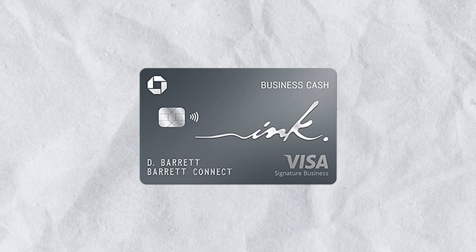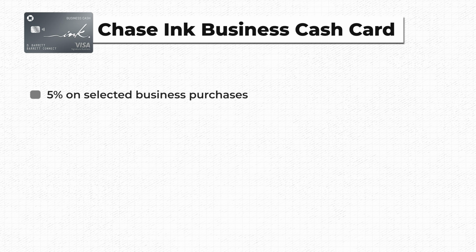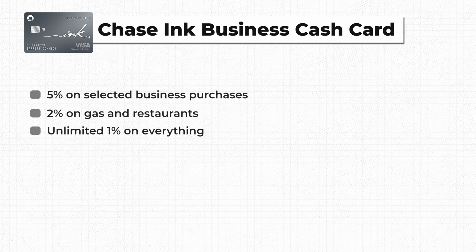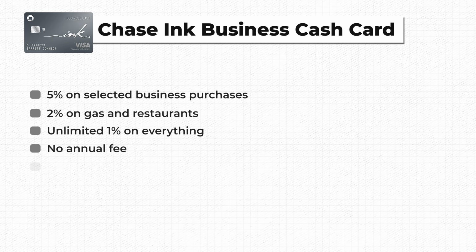All right, so let's talk about the first one. That is the Chase Inc. Cash Card. That is the business card. Remember, there's several Inc. cards now. And this is 5% on selected business purchases, 2% on gas and restaurants, and unlimited 1% on everything else. Another kicker being that there's no annual fee. Okay, so right now they're running a 0% APR for 12 months introductory offer. So that is a great card to have, right?